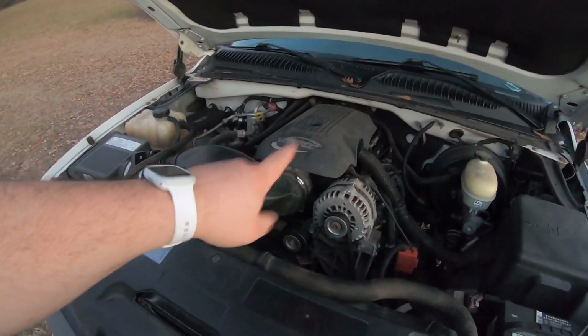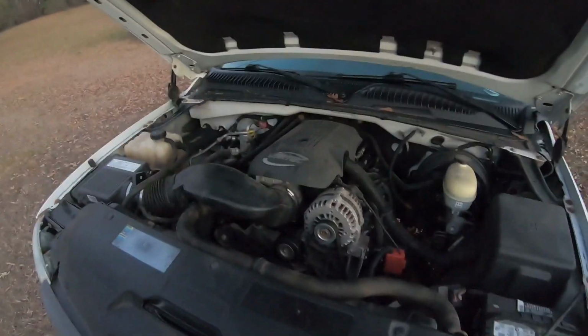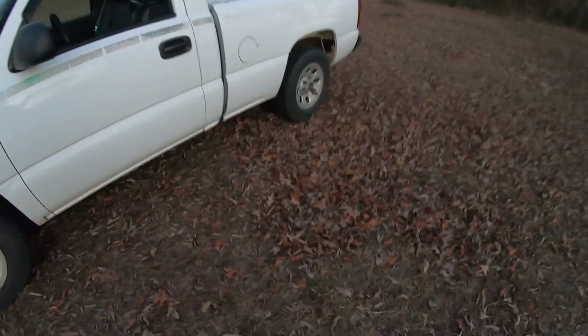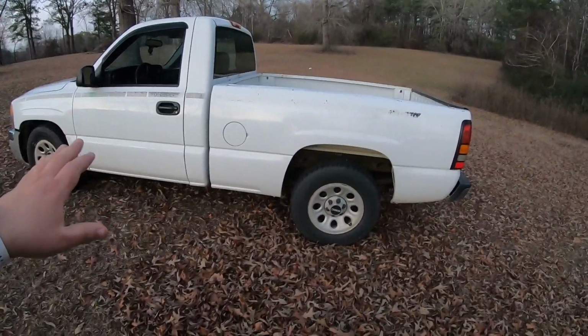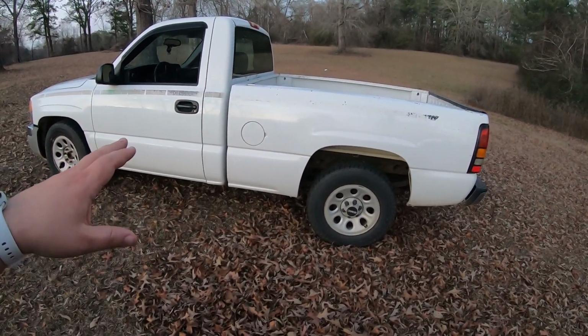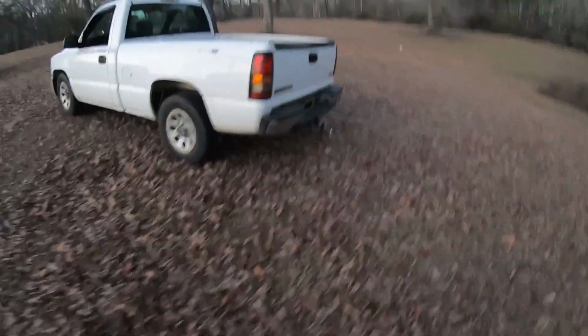This was like the main reason I bought this truck. These things in my state are going for very good money right now. And the price that I paid for this truck, I can easily put 5 grand in it, make it exactly how I want it, sell it, and probably still make profit.